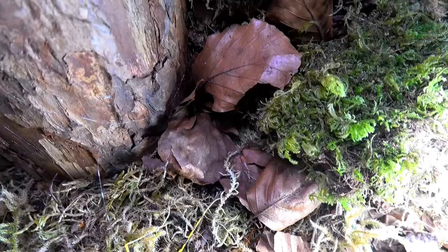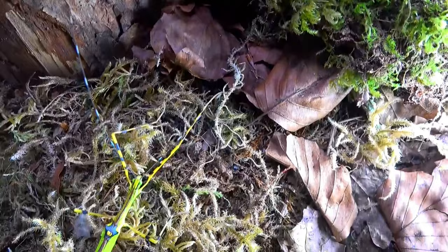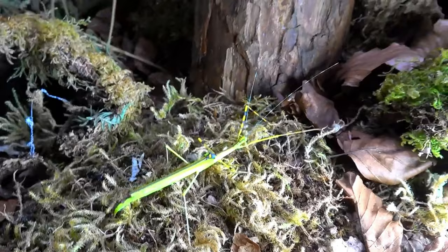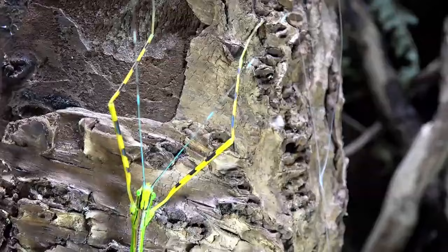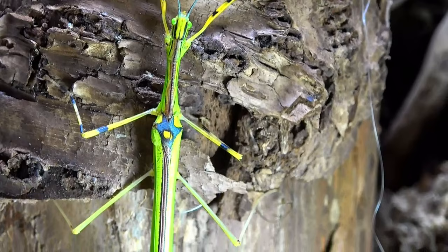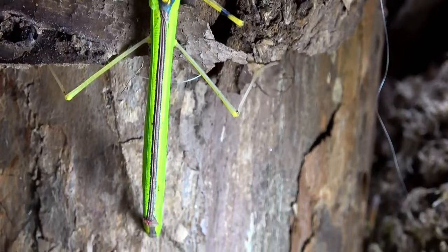Are you ready? Here is the N. annulipes. Quite hard to distinguish across the moss there. Let's try and get her up on the bark so we can have a better look. There we go, guys. How amazing are these? Look at all those beautiful colours. They're big mixtures of greens, reds, yellows and even blues coming all the way down.